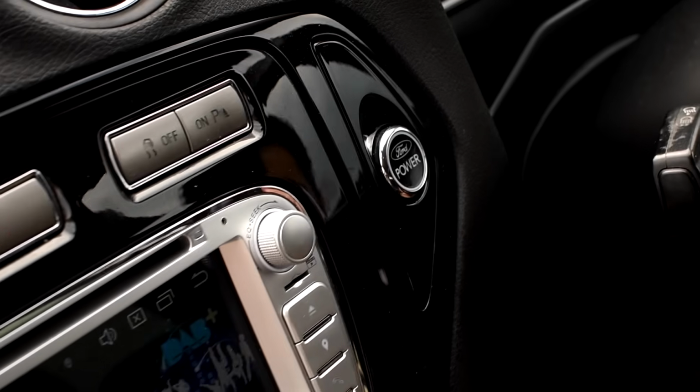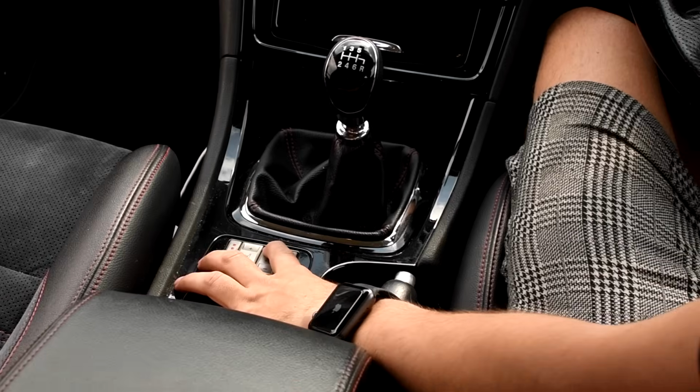The Titanium X gets push-button start, heated seats, and a nice big screen in the middle of the dash, which actually gives me nostalgia because it reminds me of the old font that I'd get on Sony phones in the mid-2000s.